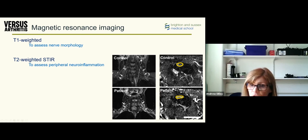And then on the right, we've got the median nerve within the carpal tunnel. So again, the control on the top and the patient at the bottom. What was fairly consistently seen was, again, increased brightness at the carpal tunnel, which is obviously a long way away from the brachial plexus. So again, this increase in signal intensity. Also really interesting, this flattening of the nerve within the carpal tunnel, which looks a bit similar to patients with carpal tunnel syndrome, but these patients had no history of carpal tunnel syndrome.